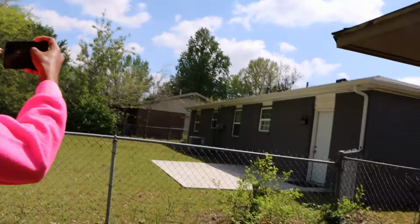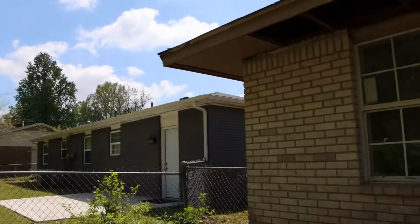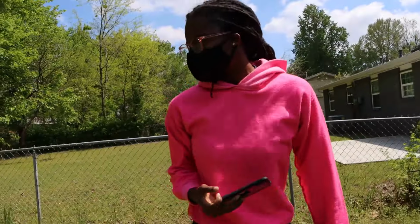Yeah, I like that back. Yeah, they laid the new concrete pad. It just looks good. Painted the brick. It'll help this house. Yeah, definitely.